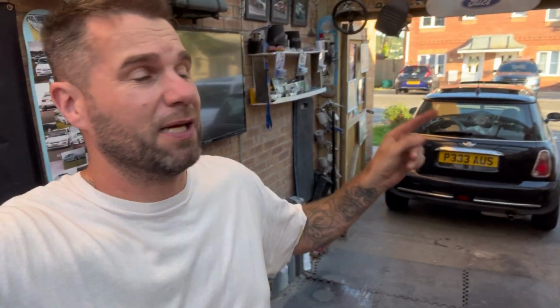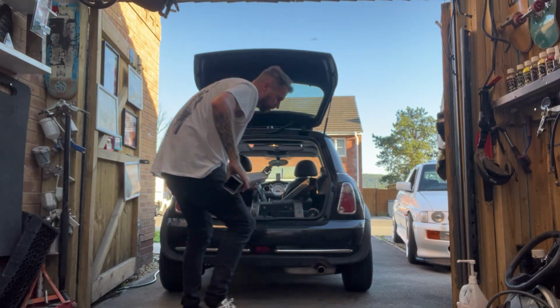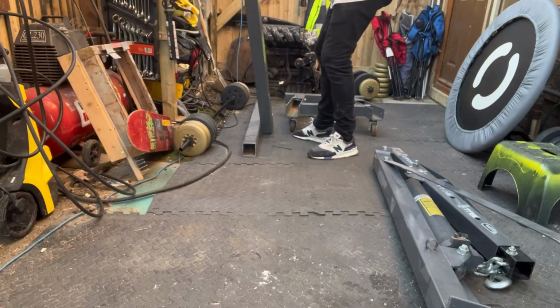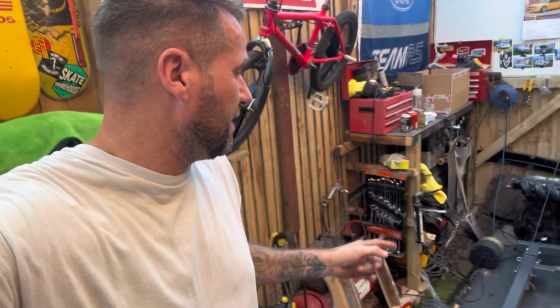12 seconds later. That's an absolute palaver to get that in a Mini, so get it out of the Mini now and get it into the garage. And it's heavy and it's a hot day. Beads of sweat. So a few more bolts, that's put together, ready to get the engine standing, hopefully whip it up, get the engine in here now, and start tearing it down.